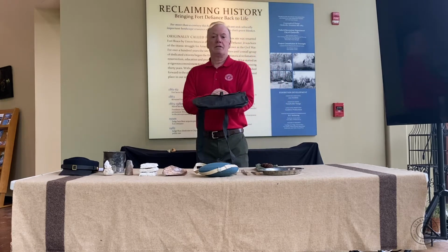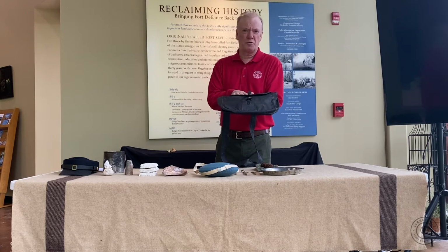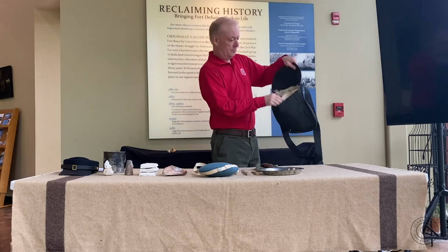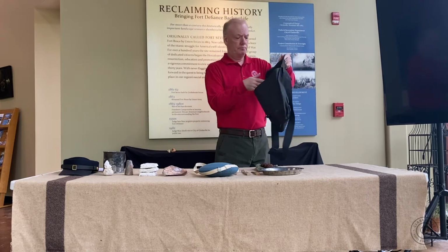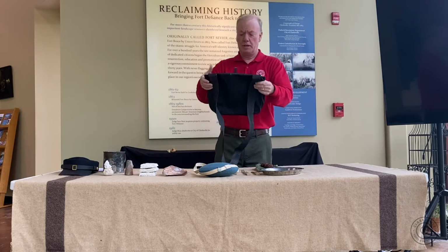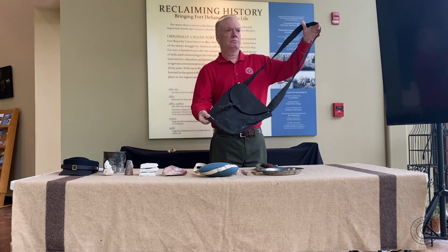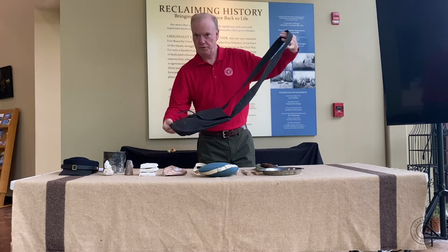This one is made out of tarred canvas. It's pretty much waterproof. It's got an inside cotton bag to separate items that might leak in the bag and so forth, but very important piece of field gear right there to carry your food.